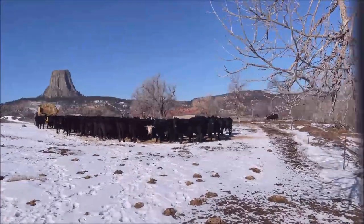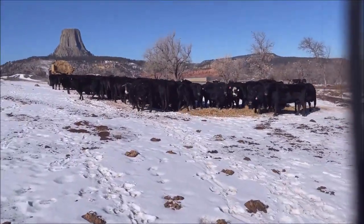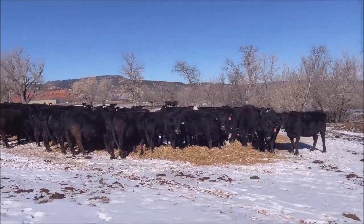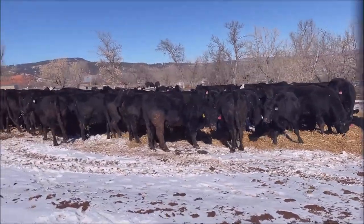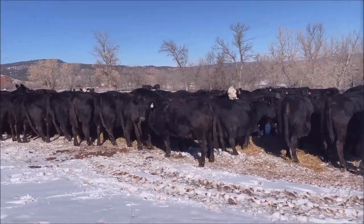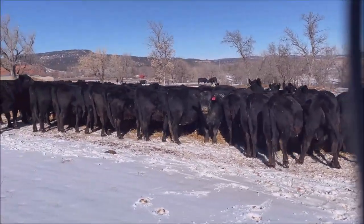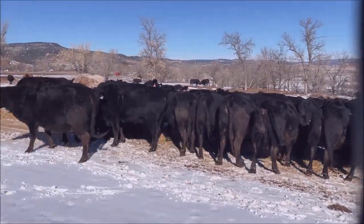So these cows here are ones that we'd actually sorted off. It's been dry, really dry here the last 2 years. And we sorted these off. And if it doesn't rain or snow a bunch by spring, these will be the first to go, unfortunately. They're a really nice set of cows. But if there's no grass, there's no cows.